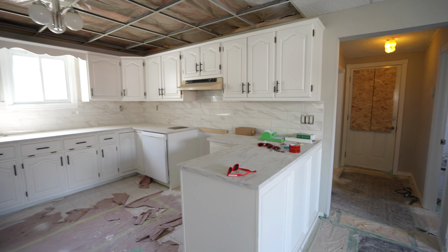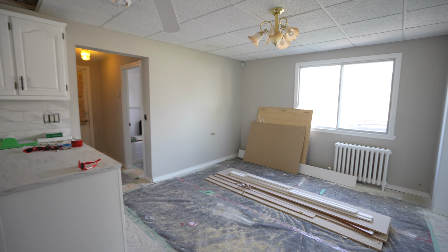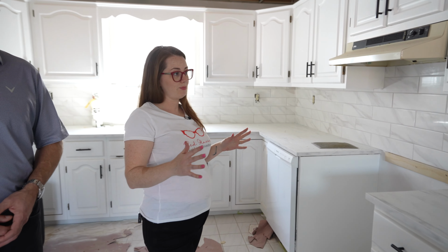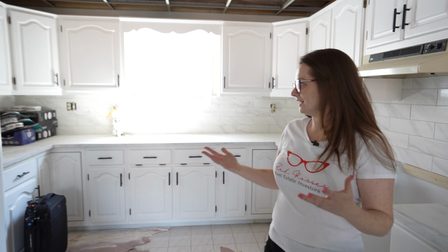It hasn't been crazy intensive, but there's been some work to do. We wanted to be really cost effective here. So the legal duplex that we bought it as was in really good shape, really good bones, but just needed to be updated. So we decided to keep the existing kitchen. It was in really good shape, and all we wanted to do was just paint it, new hardware, new backsplash, countertops, just make it look like it's in this century. Really, really happy with how it turned out.